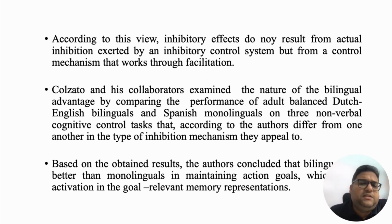Based on the results, the authors concluded that the bilinguals performed better than monolinguals in maintaining action goals, which basically involved activation in the goal-relevant memory representations. So again, what we can see is that bilinguals are obviously showing some kind of beneficial advantage as opposed to monolinguals when it comes to the very specific aspect of inhibiting irrelevant information.